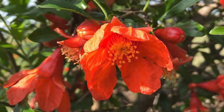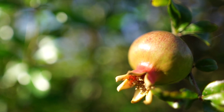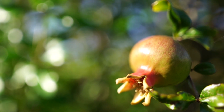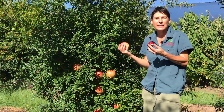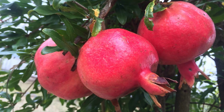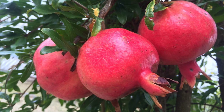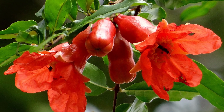They do best with cross-pollination. So although they're self-fertile, you will get a better crop on all your trees if you grow 2 different varieties. And that way you cross-pollinate your plants and you maximize the crop on each tree. So if you have the space, indulge in pomegranates and grow a few different ones, because you're really going to enjoy having them in your garden.